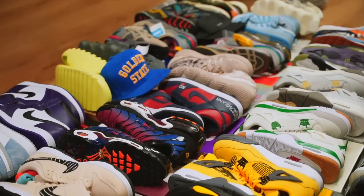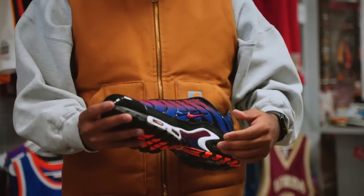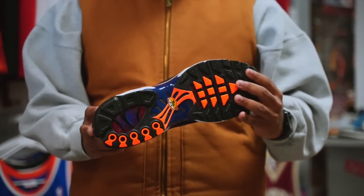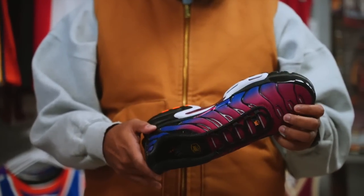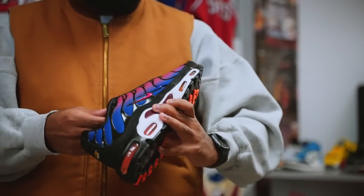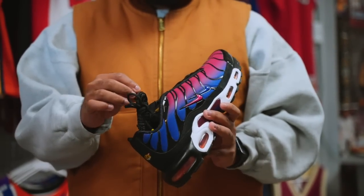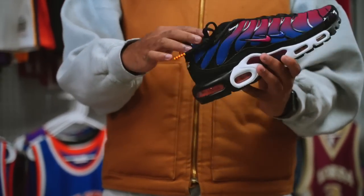The Air Max TN Plus Patas. This colorway is really fire. I really like it. Definitely a shoe I'll probably want to try to pick up soon because they are pretty low, but I really do like these. Probably in my shoe of the year contention, like top 10. I think this shoe will probably be in it, and I like the extra lace, how it gives you the yellow and red lace tips, so I think that's pretty cool.